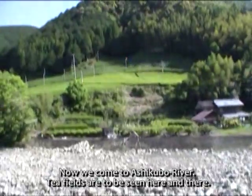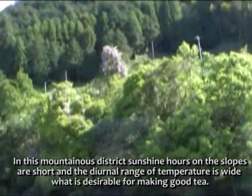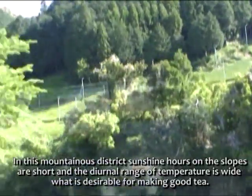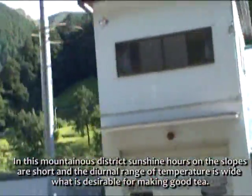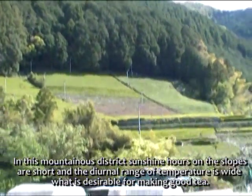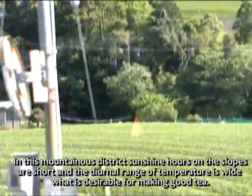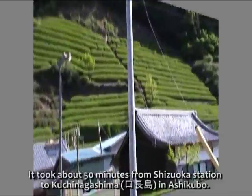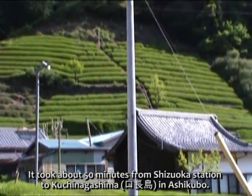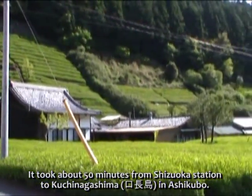Tea fields are to be seen here and there. In this mountainous district, sunshine hours on the slopes are short, and the diurnal range of temperature is wide, which is desirable for making good tea. It took about 50 minutes from Shizuoka Station to Kuchinagashima in Ashikubo.